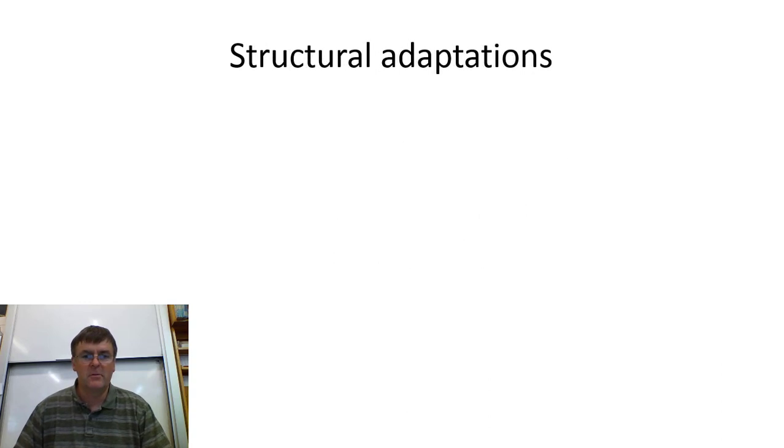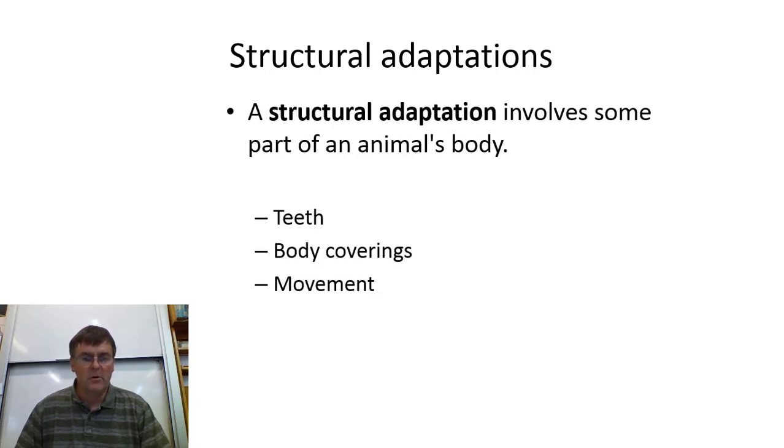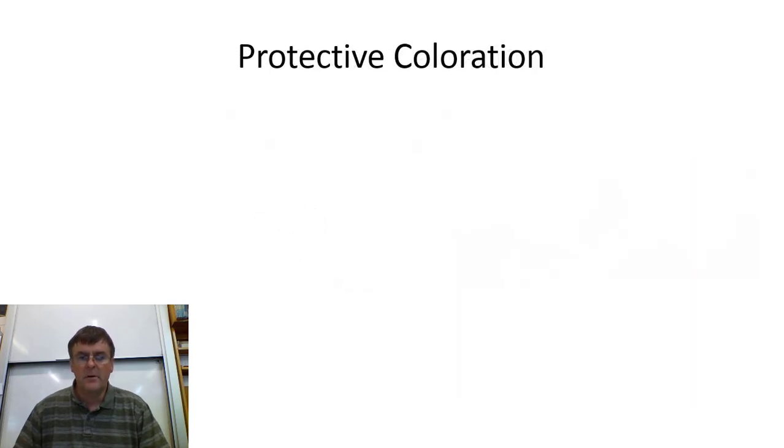Let's have a look at some of these. So, for example, some structures. As a part of the body, inside or out. So, teeth, coverings, movement. Teeth, definitely got those ticked big time here. How about other things? What have we got?